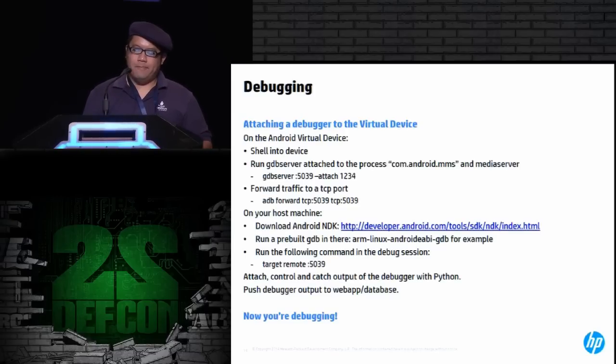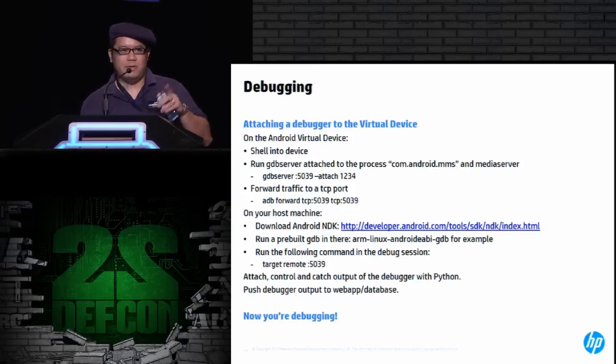For debugging, I ADB shelled in and issued this command. This slide is mainly for me because I forget stuff, and I will copy and paste this later. I should probably write a script, but I don't know. I'm super lazy. I need to get on that. A lot of smart people can do this probably faster than me anyway. So anyway, you run GDB, find your process, forward the traffic, pull down the NDK, run the pre-built GDB for your ARM, and then run the target remote command, and then you're live debugging. You just continue, and that's it. And if you want to be cool, run Python and catch all the output and send the commands, and that's all she wrote.